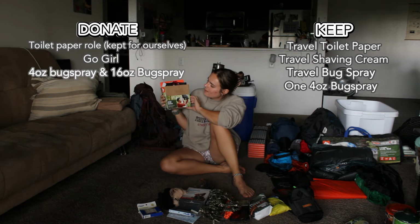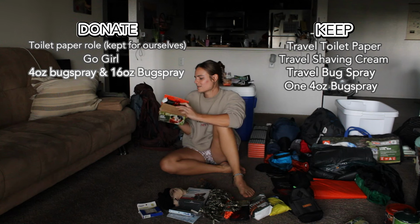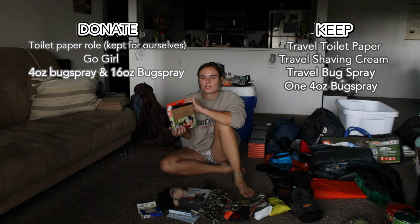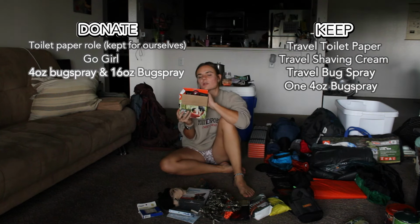I think we bought this 5-gallon solar shower. We've never used this. I like the idea, but it's just something that you buy thinking that you're going to use it and then you end up never using it. I'm going to donate this.